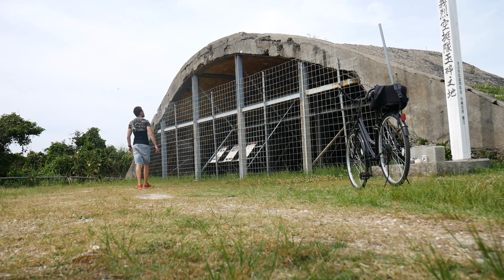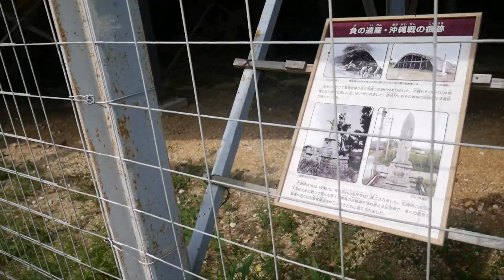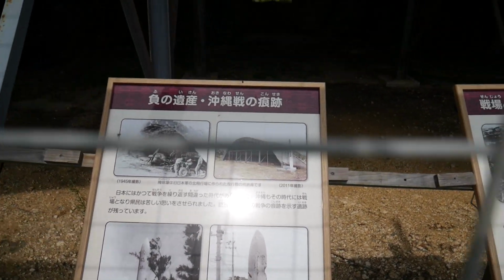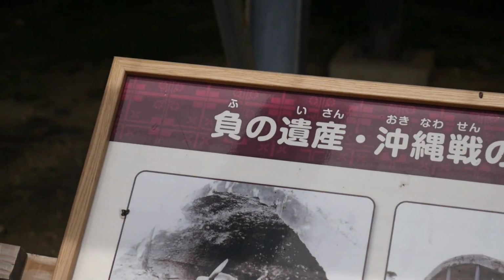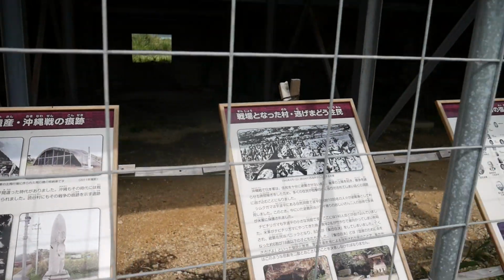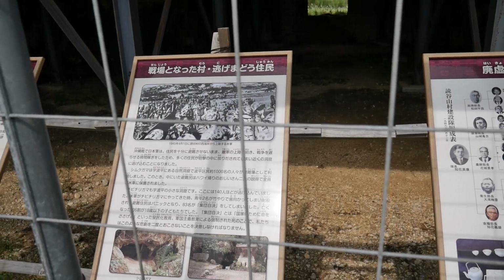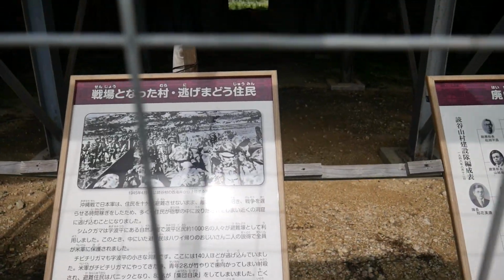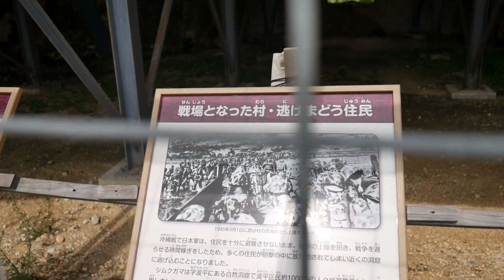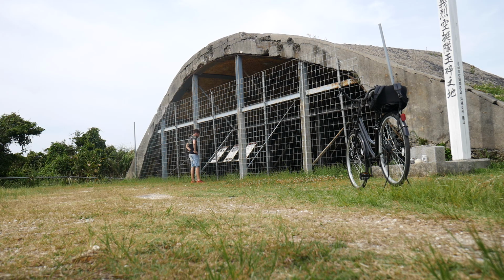Well guys, look at this. I have no idea what everything says, but as you can see, there's a then and now. Oh, it's just an aircraft shelter, just for aircraft sheltering here, protecting against American reconnaissance planes. Look at the 6th Marine picture, invasion of Okinawa. That's awesome. I know the picture, I've seen it before. Wow, this is such a cool relic.